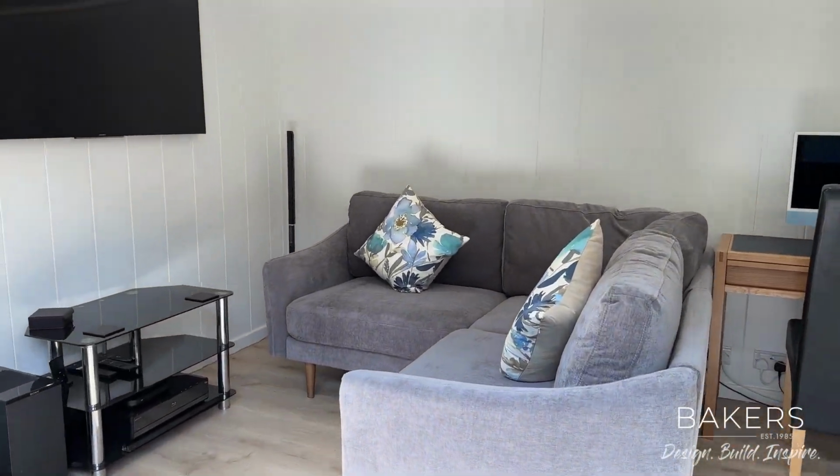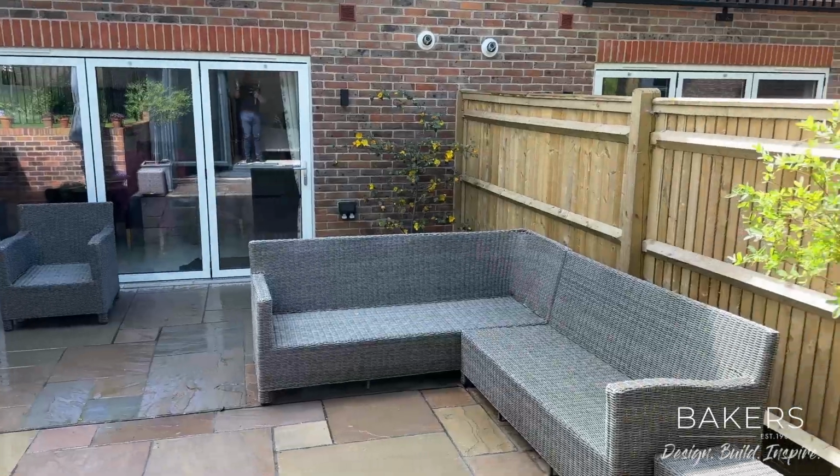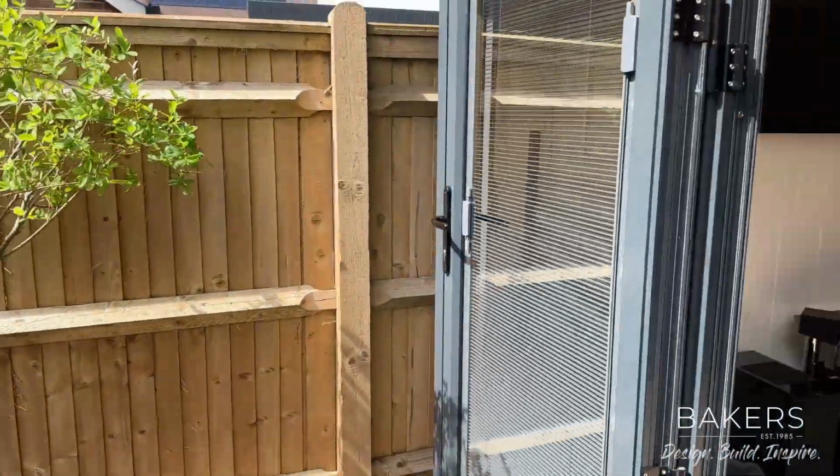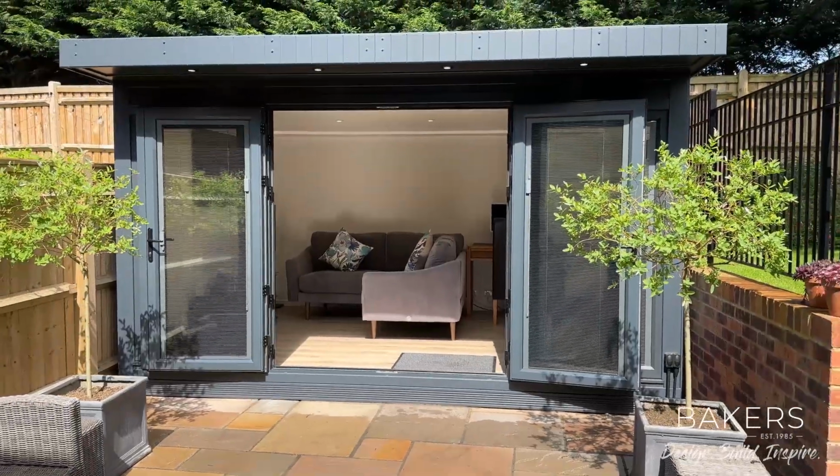And this is really nice because it integrates with the house. If I pan over here, you can see the house there, bifold doors in the summer, they're open, integrating with the room perfectly. So this was a really nice one to work with the client.